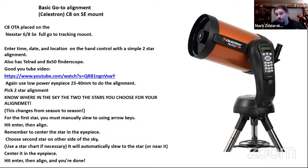The more expensive eyepieces, like the Explore Scientific, Tele Vue, and Celestron Luminos, those lenses are larger even in the higher power, so it's not as big a deal. Okay.